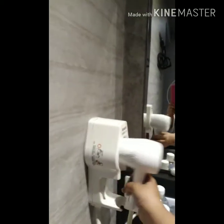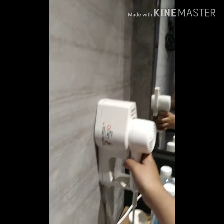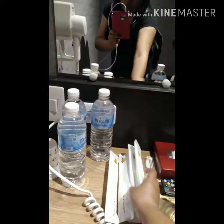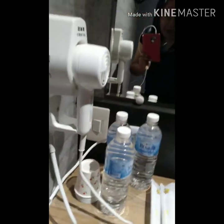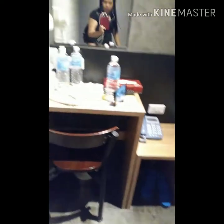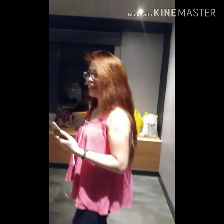Yeah, it has hangers and blowers too. They provide that, even toothbrush, they provide that, but good for 4 persons and bottles. See, they're too loud. We have TV, it's just simple as that. Later, we're gonna have fun! See, they're too loud! Okay.